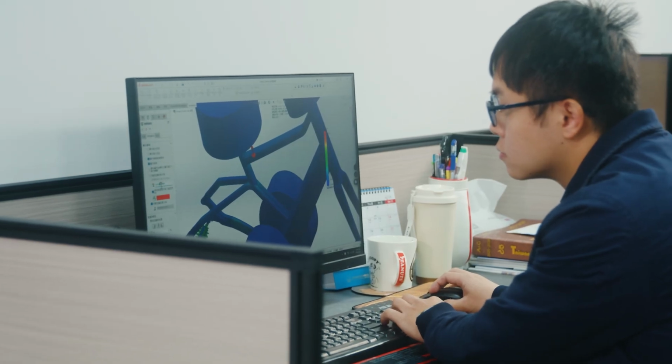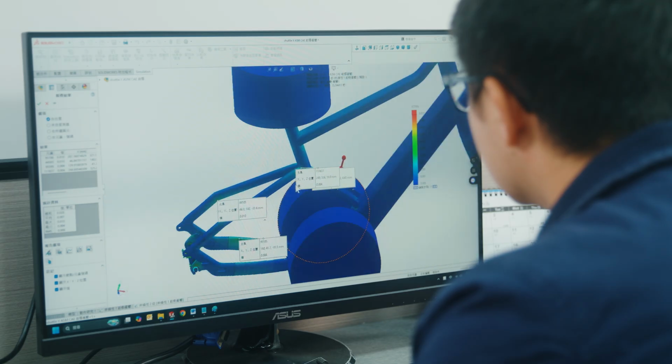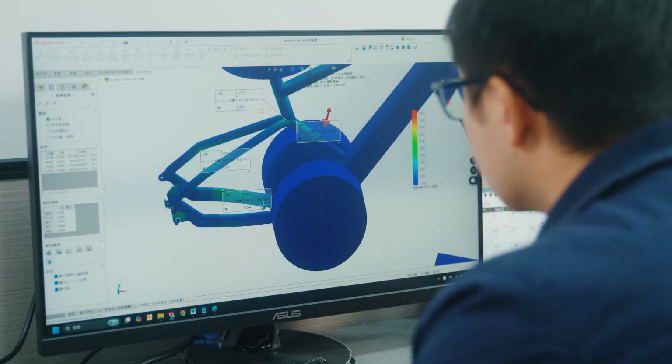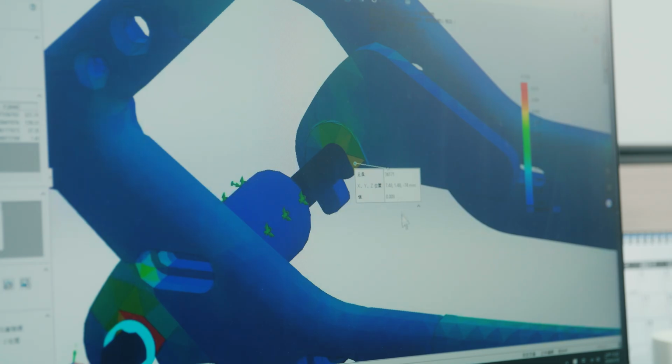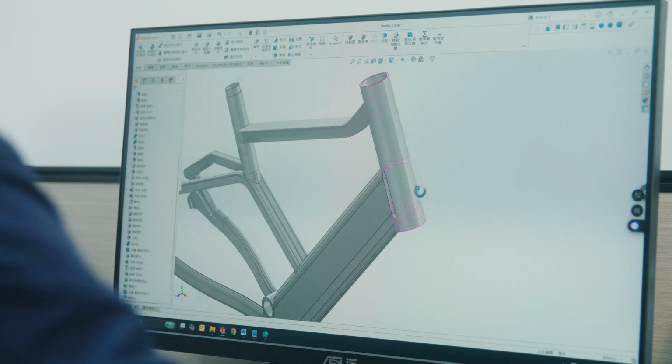So what we've provided is A-class data, which is the surface of the frame. And then we work with Cikada Tech to do the B-class. In other words, the internal structure and the methods to get it tooled and make sure that it can be designed for manufacturability. There's a natural tension in the process.